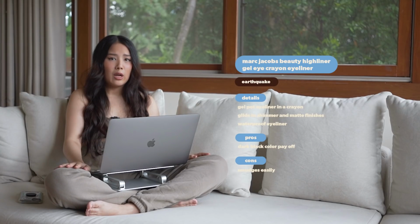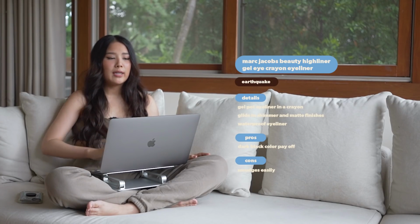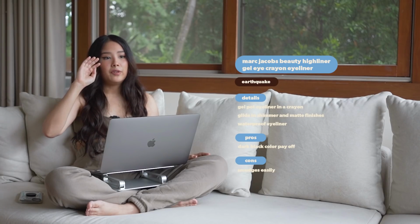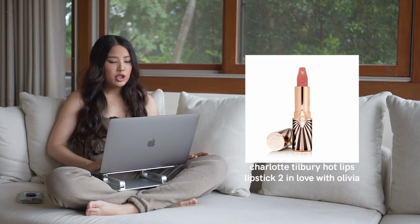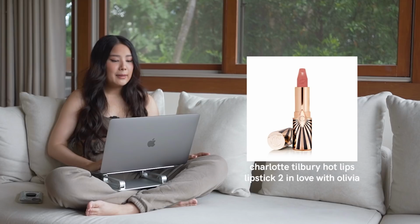I don't think it is waterproof. I think that it smudges quite easily. I would say there are only a few good gel eyeliners out there, and this one was all right. Would I buy it again? Probably not.